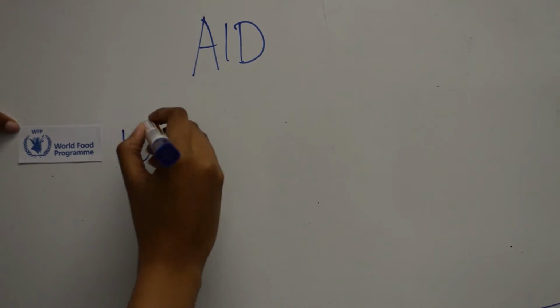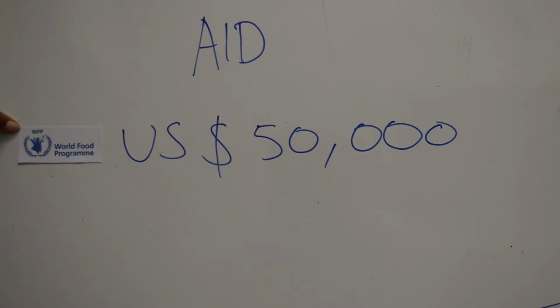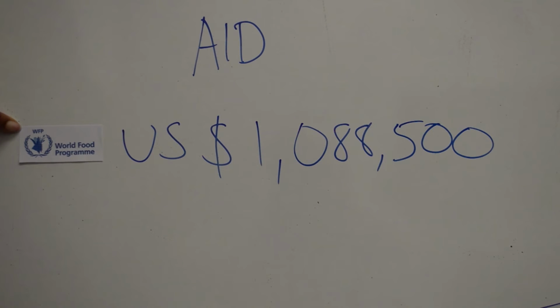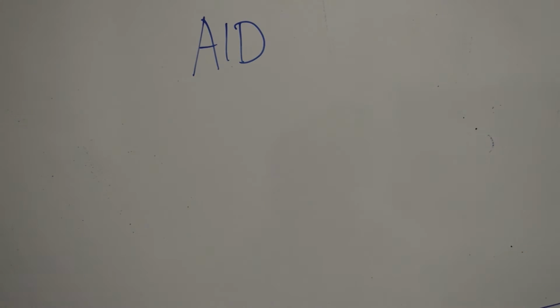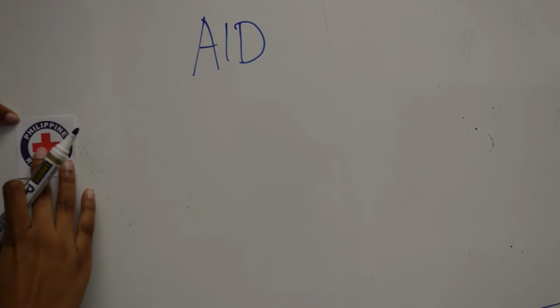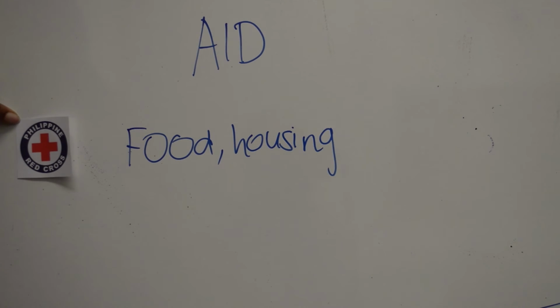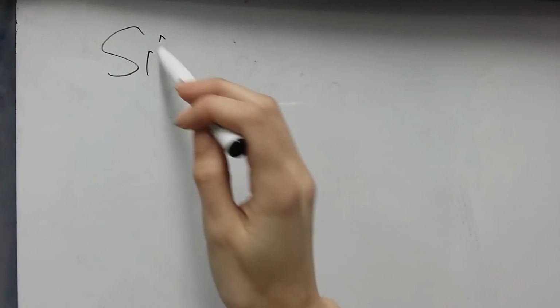The World Food Programme gave $50,000 worth of food items and $1,088,500 worth of food for 125,000 beneficiaries for 60 days. The Philippine Red Cross provided immediate welfare such as food, housing and clothing, and the Philippine government set up temporary shelters and relocated 200,000 people to safer areas.